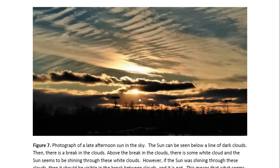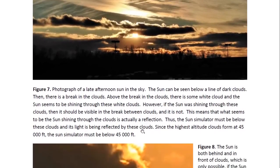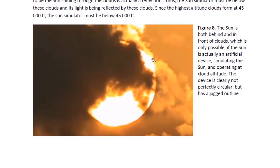And if there was a sun shining here and producing this kind of light pattern, then we should be able to see it in the break between the clouds, and we do not. And this means that therefore the only way that this brightness could be produced is if it's a reflection. In other words, the light source below it is producing light which is being reflected off these clouds, and this means the light source is below the clouds, and therefore that the light source is not the real sun, it's a sun simulator. And it must therefore be below 45,000 feet, because that's the maximum height at which clouds are formed.